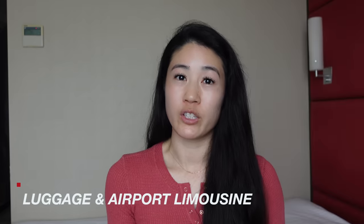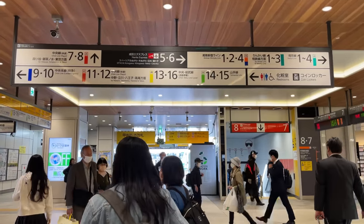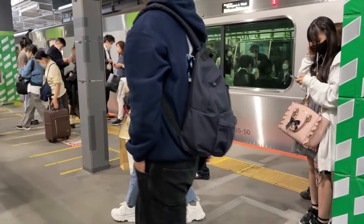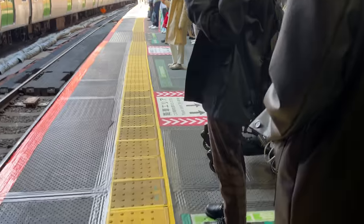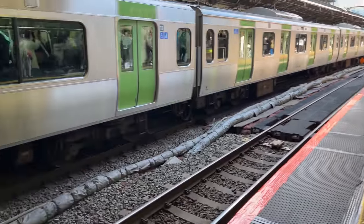If you've never traveled to Tokyo before and you're not familiar with how the rail systems work, then I highly suggest that you just pay for the bus. It's not very expensive. Their subways and rail systems are amazing when you don't have a lot of bags. So I highly suggest you take the bus. Do not take a taxi.